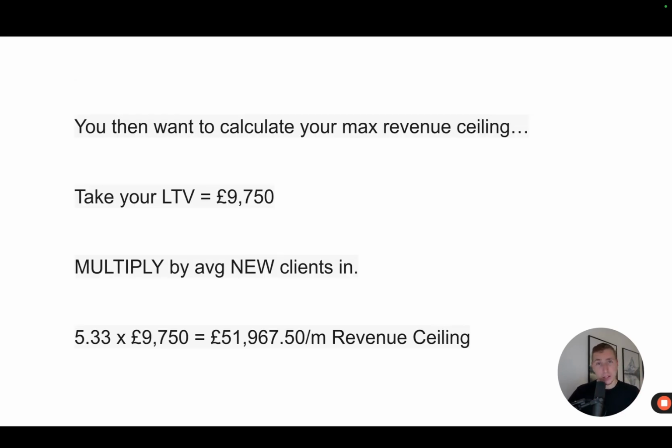Then with that £9,750 LTV number, you actually want to take that and multiply it by the average amount of clients that you bring on in an average month. So in this example, it was 5.33 clients on average every month we bring in, times the £9,750 lifetime value, which gives you your revenue ceiling of £51,967.50 every single month. Okay.